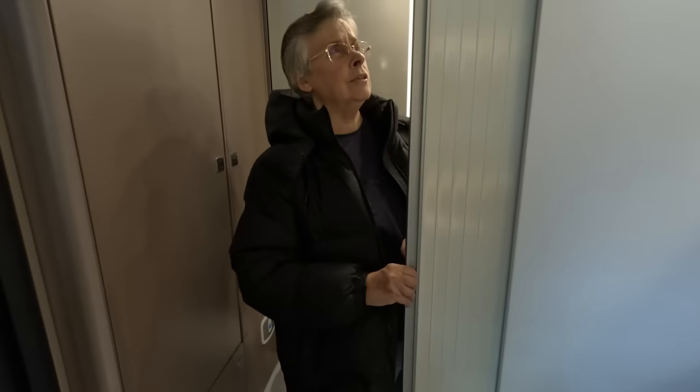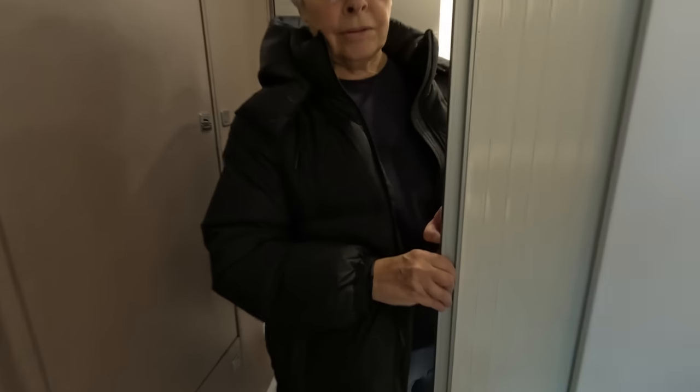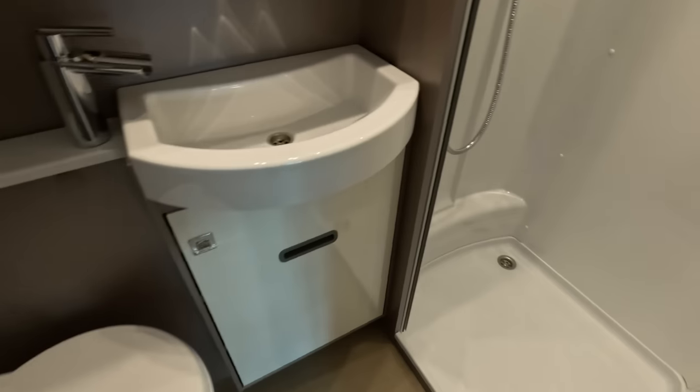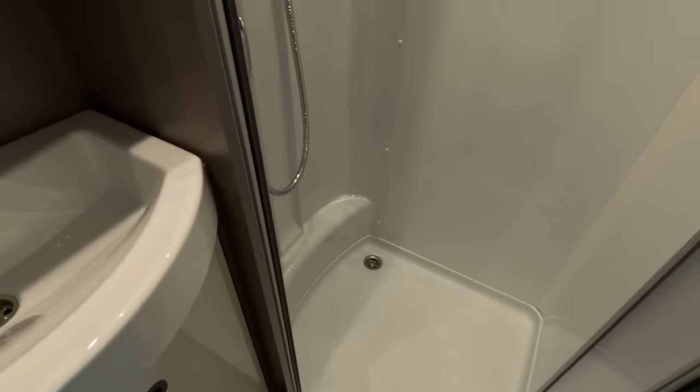People are always going on about the build quality of Bürstner, aren't they? But that's not good. At least for that one we had in the Adamo, we could shut it eventually. It's not like a catch you have to lift up or anything. No, I can't see anything. Oh, yeah, you could do it in stages. Yeah, that's good, isn't it?